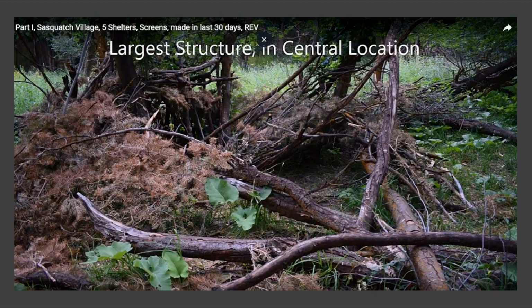The first image here is what I consider the central or the main structure of the village, and the title says largest structure in a central location. And what you can see is it's kind of a debris-type hut with areas for 3 large individuals to sleep. Now, you can't see it real well, but in the portion of the structure that's faced, you can see there's grass under there, and it's matted down where something has been laying on this grass under the front part of the village.